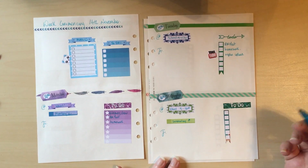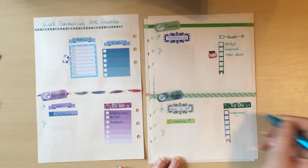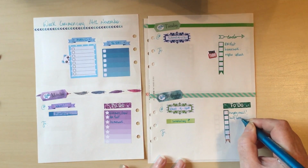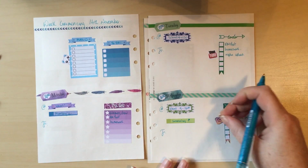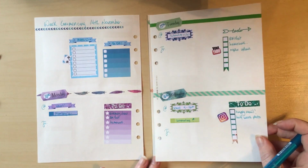On Wednesday, I have some Happy Mail to do. And then I will want to do my half-week photo for Instagram. So I'm just going to use one of these again. I bought 2 sheets of them, and I already know that I'm going to have to buy like hundreds more. Although I think I have some other Instagram stickers coming as well.